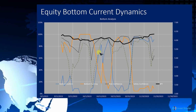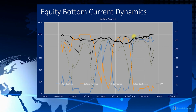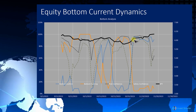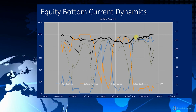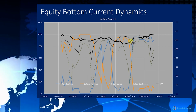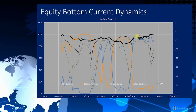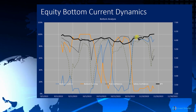And how do the bottom dynamics look? Well, if we look at the bottom dynamics, you can see where we're at right now. We had a very strong bottom confirmation right back here where this blue line, the bottom confirmation line, was up here in the high 90% range. The confidence level, the equity risk confidence level, this dark dashed line was also up here at very high levels. So we had a very strong bottom confirmation signal here.